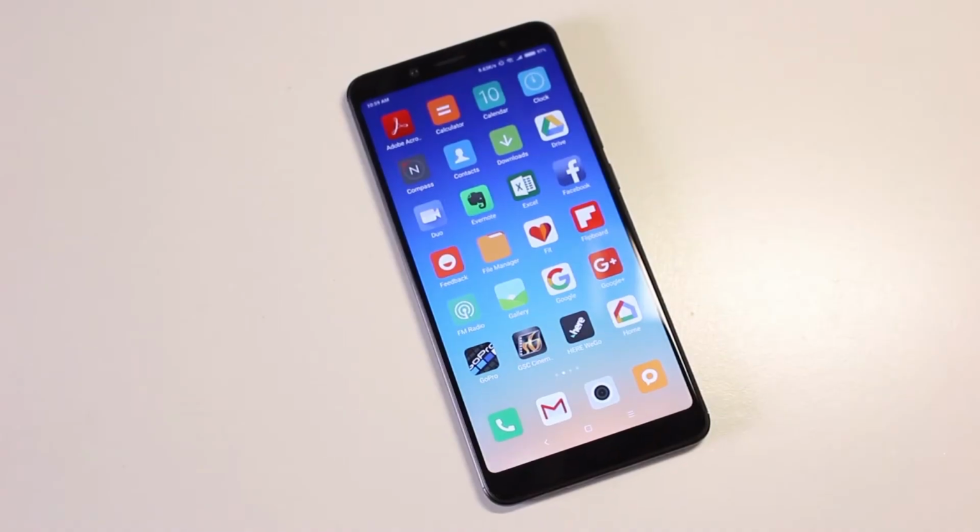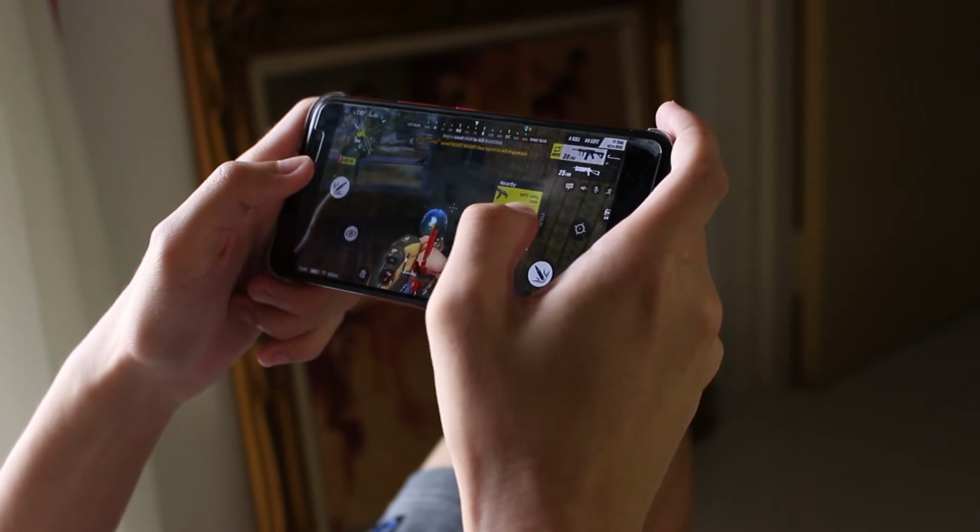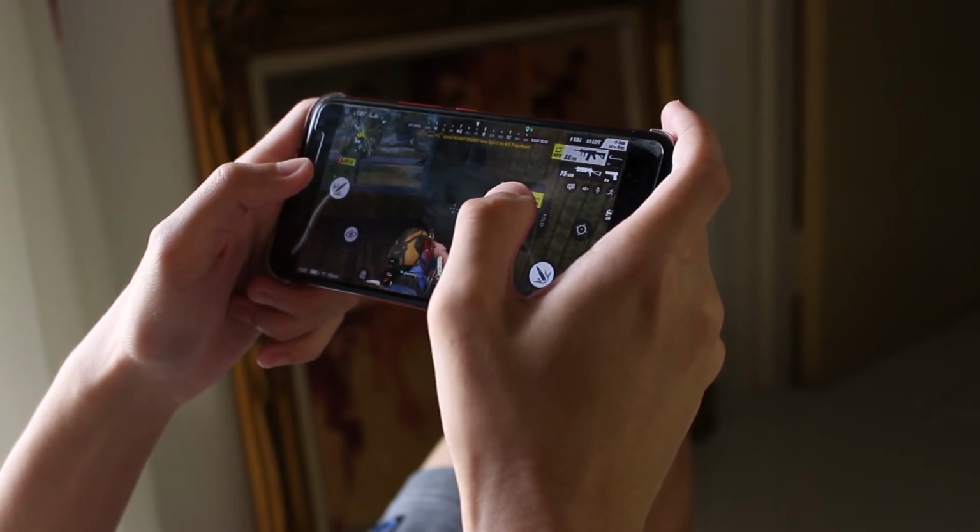If you ask me about the 18:9 screen, I would say that I do not like it at all. Yes, the 18:9 display allows more screen real estate, but it will make the phone taller. Personally, I still prefer a 16:9 display, especially during gaming.